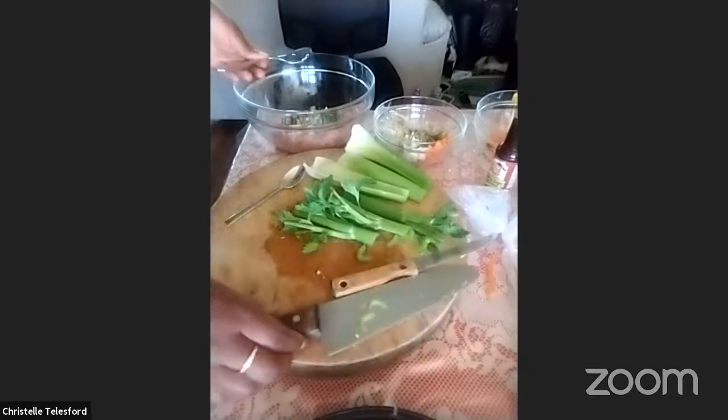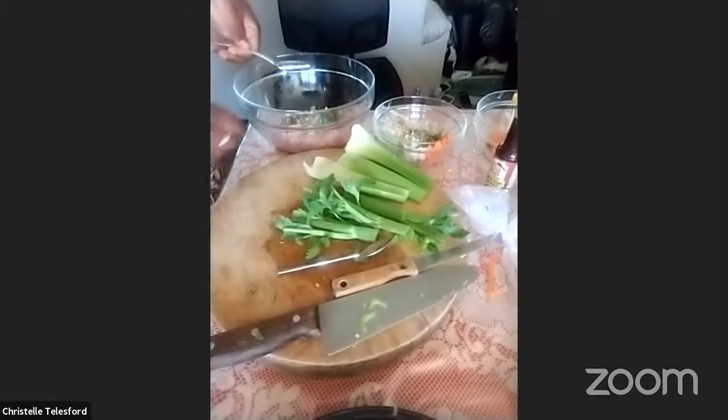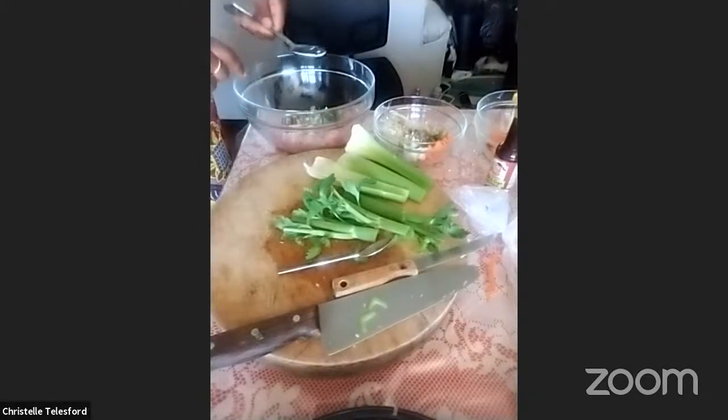Hi, Miss Brenda. What are you putting in right now? This is the soy sauce. Good to see you guys. So we're putting 1 tablespoon of soy sauce.